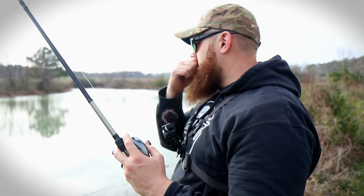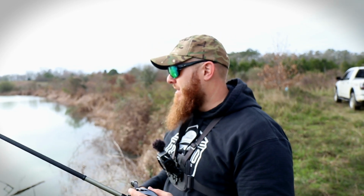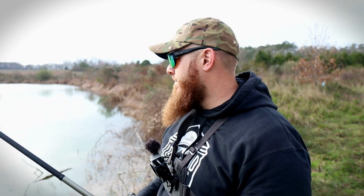I could see how, if you were in a tournament or if you're somebody who fishes all day and you have to make like 1,000 casts a day, something like this that makes the casting a little bit more effortless would be something that you would want. So we took off the jig. We did get the one bite, but I just don't think that's the play right now.